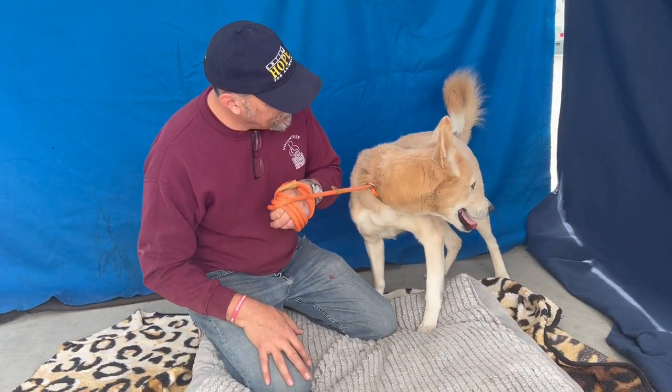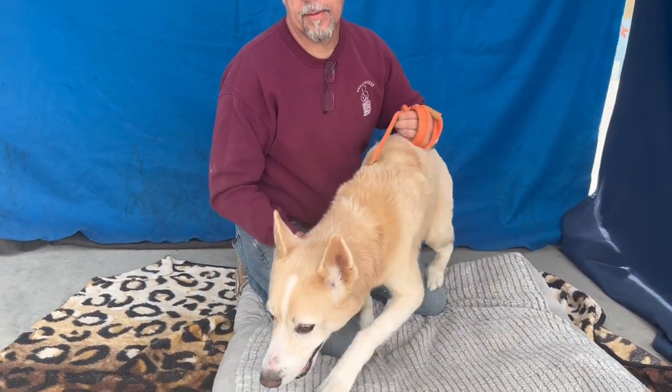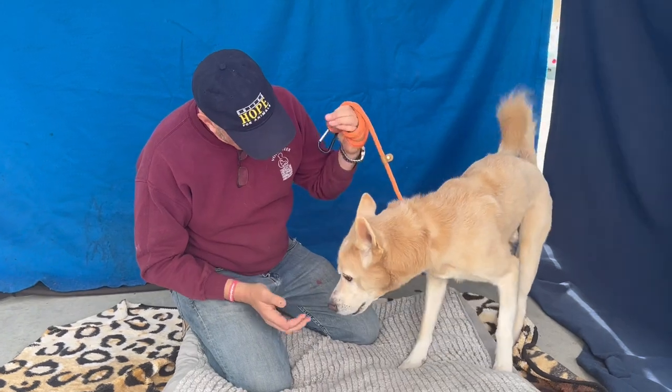So it says that the shelter recommends calm dogs, and he has a gentle, dainty play style. He's beautiful. So come and adopt him. He's waiting for you at Baldwin Park Animal Care Center.